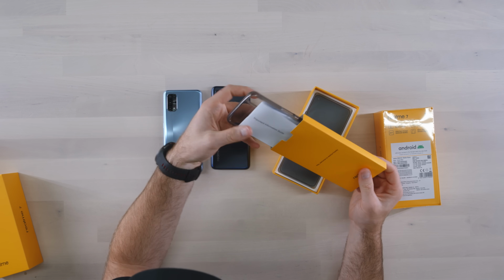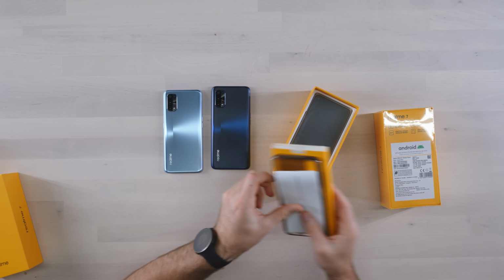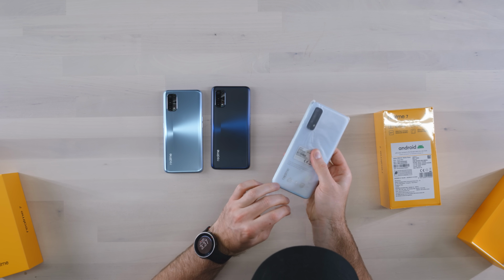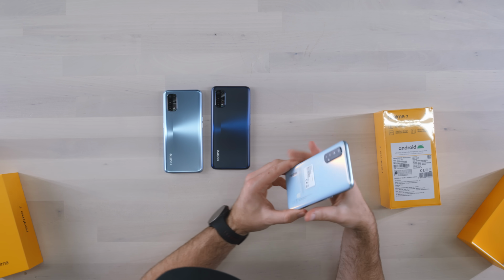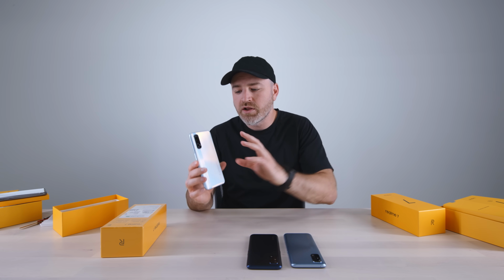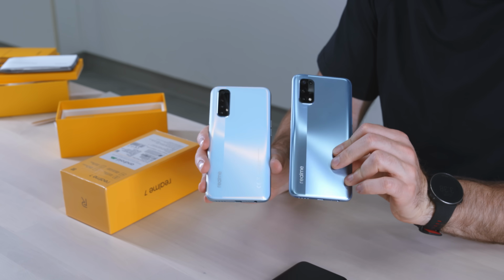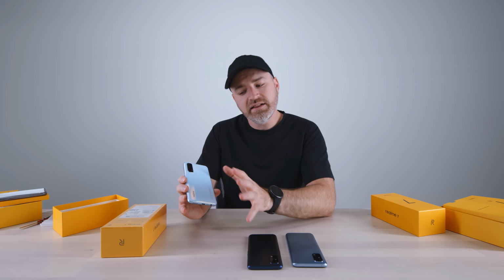So once again, we're going to have a case inside of this package to get you started, the same sort of smoked look to it. And this is the phone right here. It is white, but once again, it has a kind of pearlescent tone to it. This is reminiscent to me of the Realme 6. I remember a color kind of similar to this. And it also sort of lines up somewhere in the same neighborhood as the silver from the Pro model. But this is an elegant kind of setup.